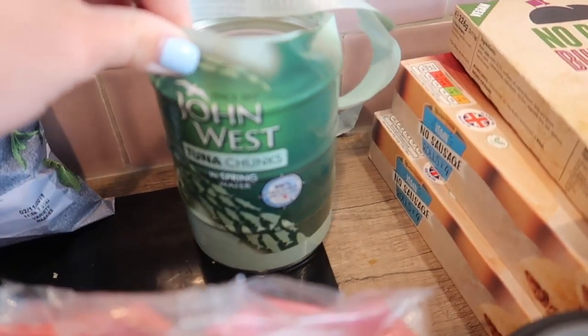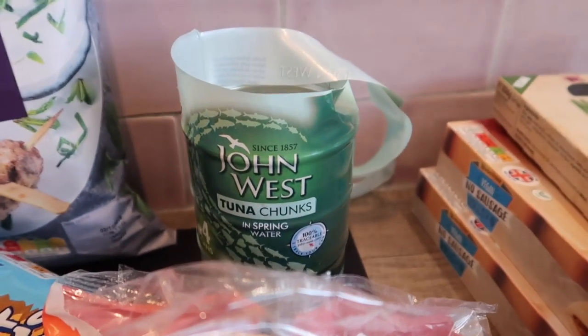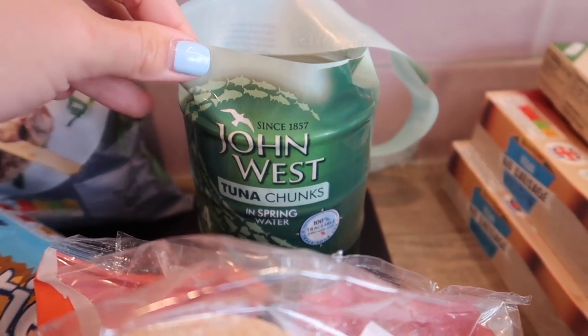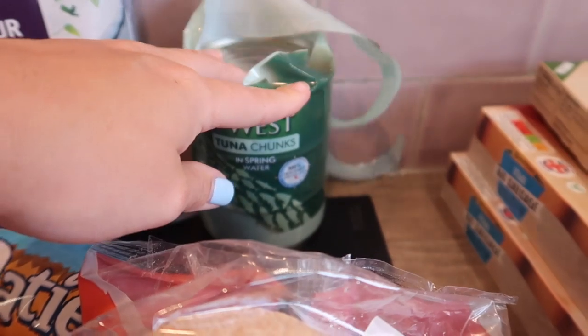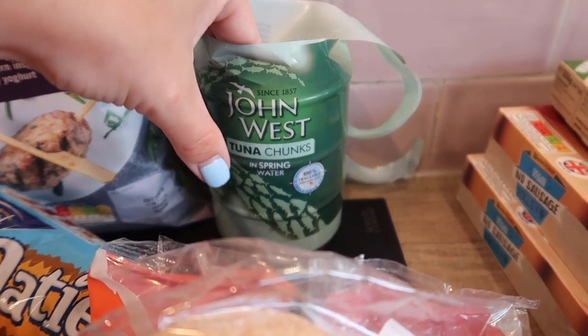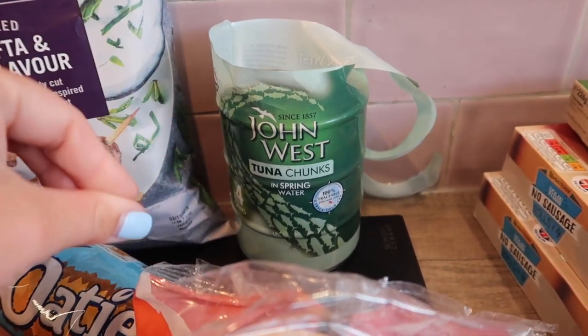Also picked up some tuna chunks from Sainsbury's. These aren't cheap, I think they're like £4.50, and I've already opened a tin because I'm about to have my lunch. So yeah, those are from Sainsbury's. I've never actually tried the Aldi tuna. For some reason I'm really funny about where I get any kind of animal produce from.